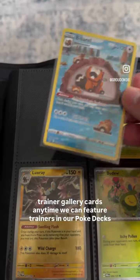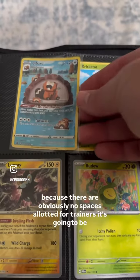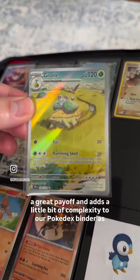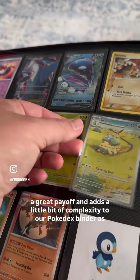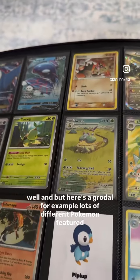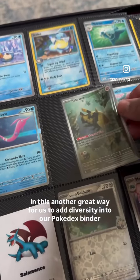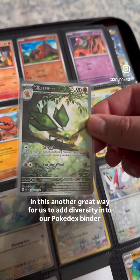Anytime we can feature trainers in our Pokédex, because there are obviously no spaces allotted for trainers, it's going to be a great payoff and adds a little bit of complexity to our Pokédex binder as well. And like here's a Grotle, for example. Lots of different Pokemon featured in this. Another great way for us to add diversity into our Pokédex binder.